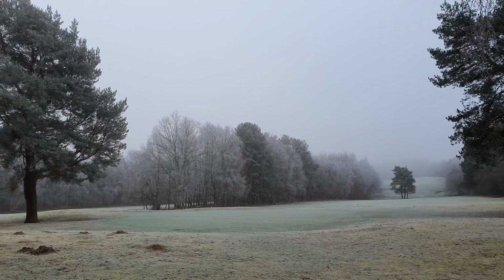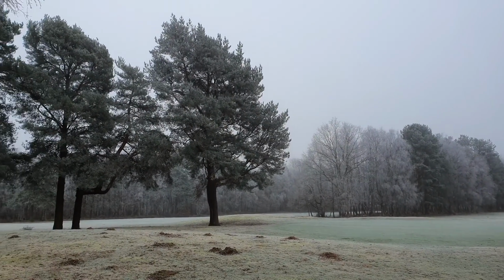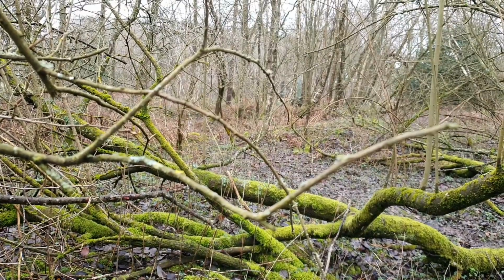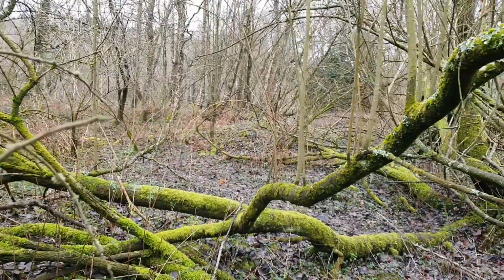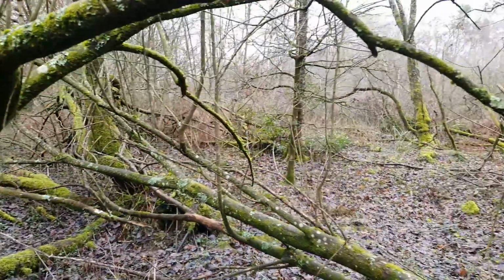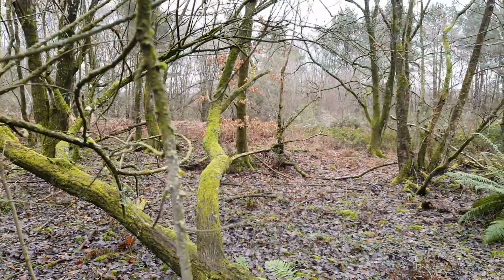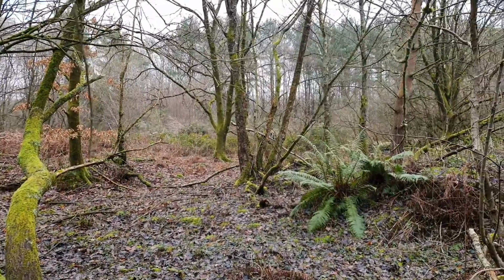This is part of the local golf course, currently deserted because it's shut down under the latest restrictions. Well, I've now got a bit off the path, and I reckon I'm going to do my little stove test here. Nobody should see me in here. Actually, this would make a really good stealth camping spot.